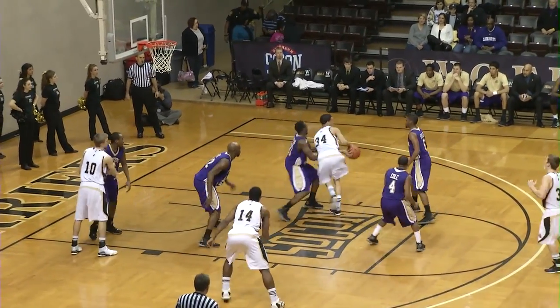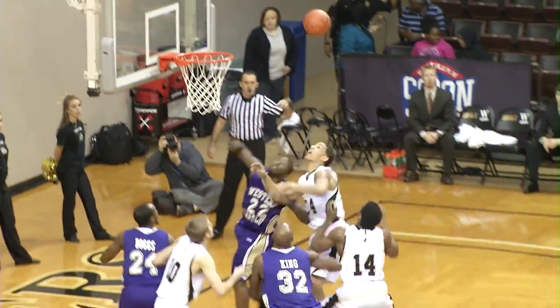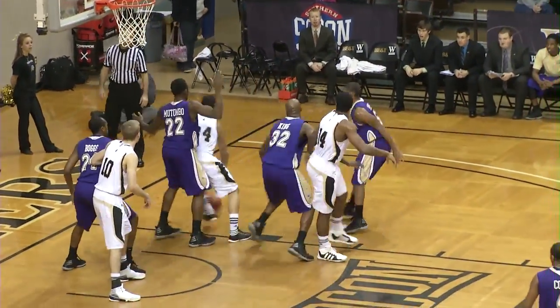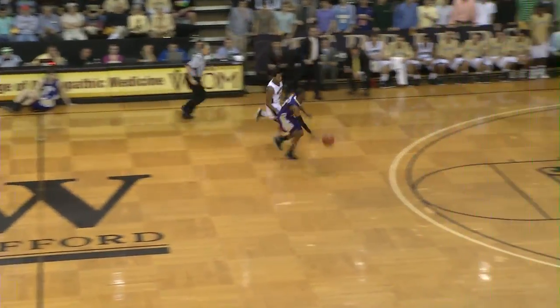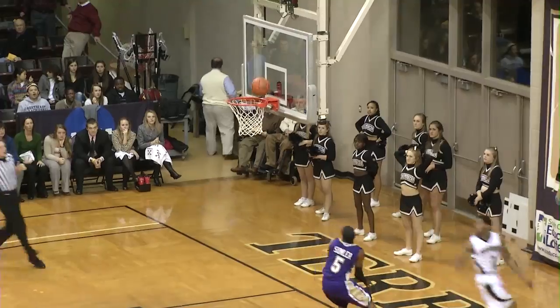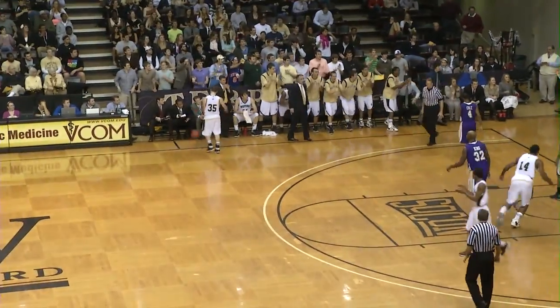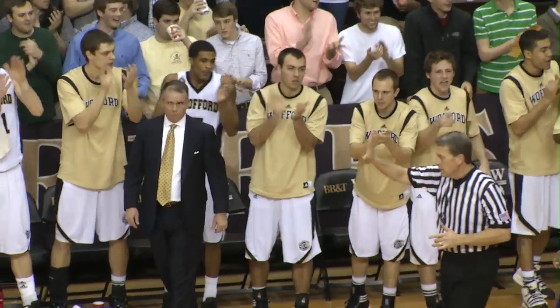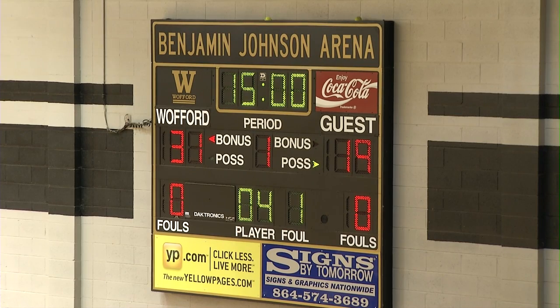Back to the basket, posting up Mutombo. Swings it right wing Cochran. Good look at a three. That's in and out. Rebound tipped. Loose. Skinner fights it away from two purple jerseys, but his pass for Loesing is over his head, goes into the backcourt. Sumler drives all the way, misses the finger roll that was contested by Cochran, and then we get a Western Carolina foul on the rebound. Halftime score here at the Benjamin Johnson Arena, the Wofford Terriers 31 and the Western Carolina Catamounts 19.